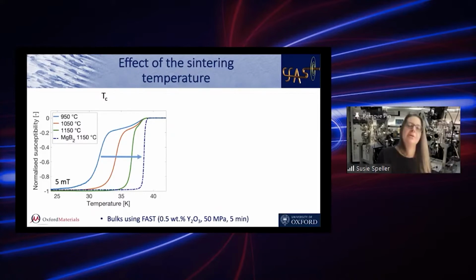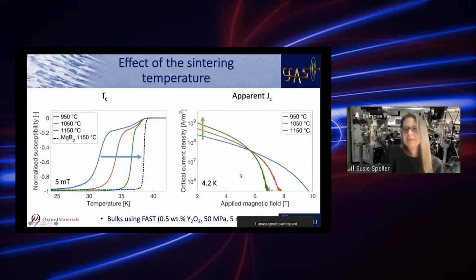If we change the sintering temperature, so this is 950 in the blue line, going up to 1150 for the green line, you see that if we do it at too low a temperature, we don't fully recover the damage that we put in during the ball milling process. And so there will still be some yttria dissolved, and we still have some disorder from the strain that's reducing TC. And again, we can look at the JC performance. What you can see is that as we increase the temperature, we're improving very much the apparent current density at low temperatures.